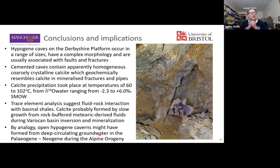And we think that maybe the modern open caves are much younger and associated with the alpine orogeny, but really quite difficult to date because there's nothing in there to sort of hang our hat on.